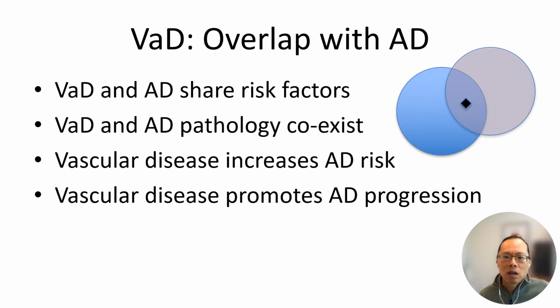First, Alzheimer's disease and vascular dementia share risk factors. This promotes the co-occurrence of both vascular dementia and Alzheimer's disease in the same population and even in the same person. This is made apparent in pathological examinations of brains, which show evidence of vascular dementia and Alzheimer's disease in the same individuals. Another complexity is that vascular diseases serve as stimulants to Alzheimer's disease. In other words, vascular disease increases the probability of developing Alzheimer's disease, and the presence of vascular disease significantly increases the speed of progression of Alzheimer's disease. In sum, this results in a complex pathology.